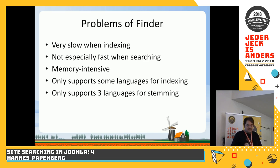That is a problem. It's something that bothered me. It's not really something that you will feel in your everyday life. What you're going to feel is that Smart Search is very memory intensive, or storage intensive. It can really blow up your database to 4 or 5 times the size of its size without the index.